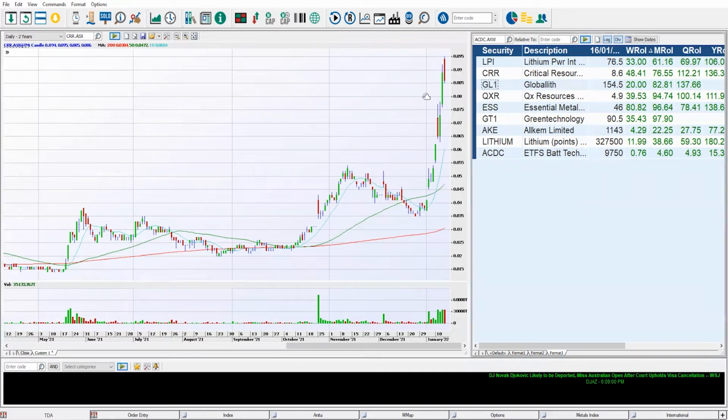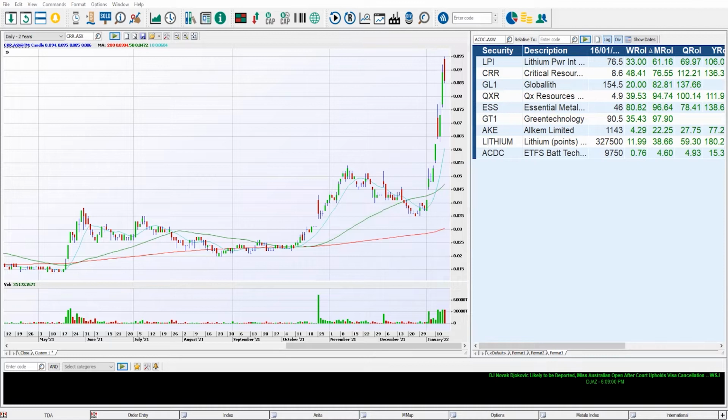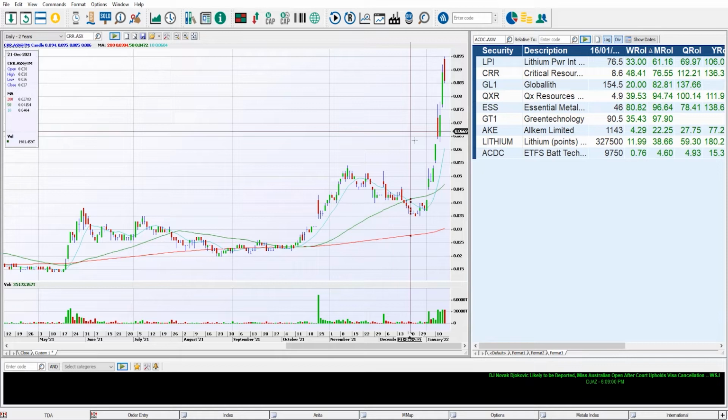So GL1 coming in at number 4, Globallithium. As we see it move here from the 3.5 to 9 cents, this is where we look at something called a high and tight flag. On screen is a link to the video that we've done as a tutorial on that. Highly reliable pattern for massive explosive movements.